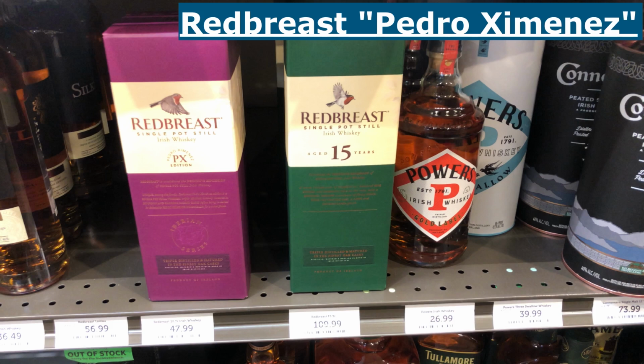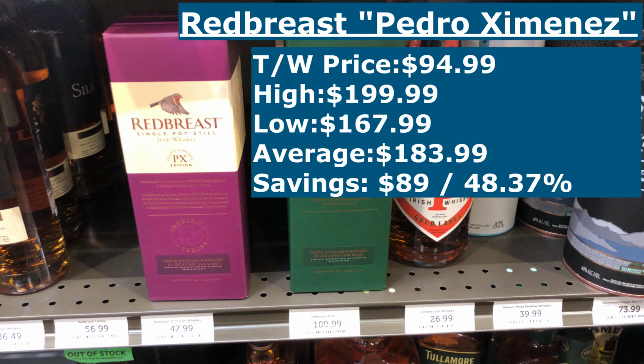At Total Wine & More, I was able to pick up the Redbreast PX for $94.99, which is pretty good considering that when you look at the general street shelf price, high and low, the high is at $199.99, while the lowest I could find was actually at $167.99. So that puts the average price at $183.99. So again, $94.99, I got it for about $89 under the average street price on the shelf, or 48.37% savings. So not too bad.